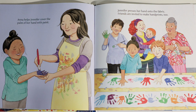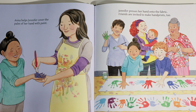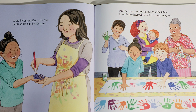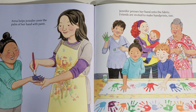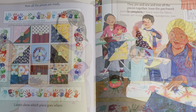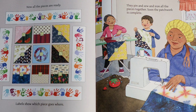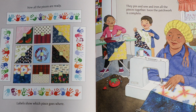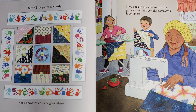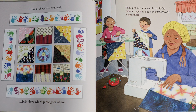Anna helps Jennifer cover the palm of her hand with paint. Jennifer presses her hand onto the fabric. Friends are invited to make handprints too. Now all the pieces are ready. Labels show which piece goes where. They pin and sew and iron all the pieces together. Soon the patchwork is complete.